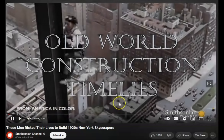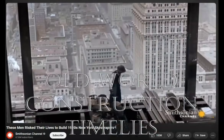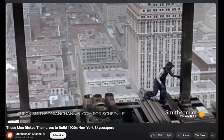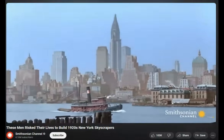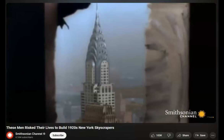One of the things that got me into this field of research, apart from the visual aspect of the old world buildings, were the construction time frames that were given. A lot of them were not even given a start to finish time frame. But on the ones that we do get, you're looking at footage here from the 1920s. We're told Smithsonian providing us the footage.